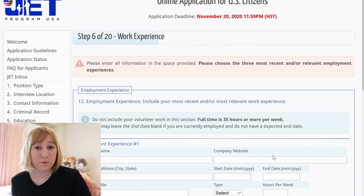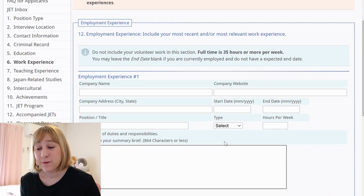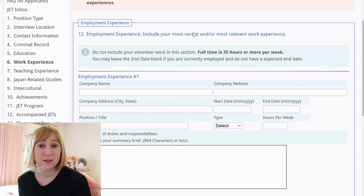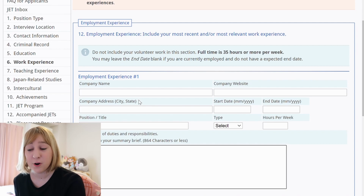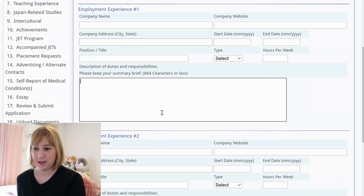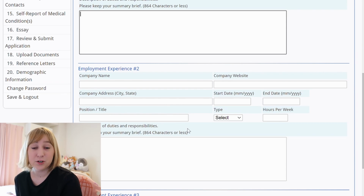Okay, so we're going to start from the work experiences section, since the ones prior to this are pretty self-explanatory. At the very top it says include your most recent and/or relevant. So for number 1, I would put most recent if it is a full-time job or a job where you have some sort of seniority, that type of thing. Go ahead and put that down, probably regardless of what it is. But for number 2 and number 3, I think you should go with the most relevant approach.